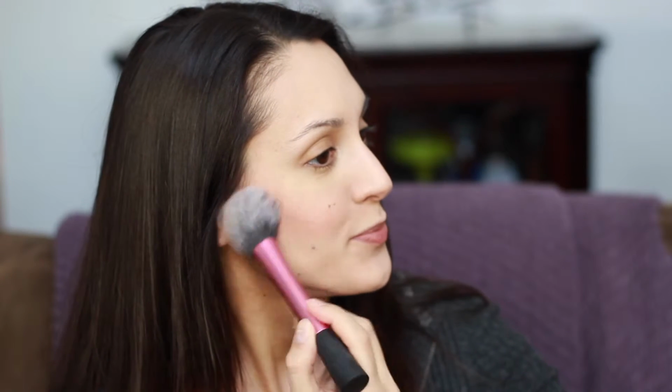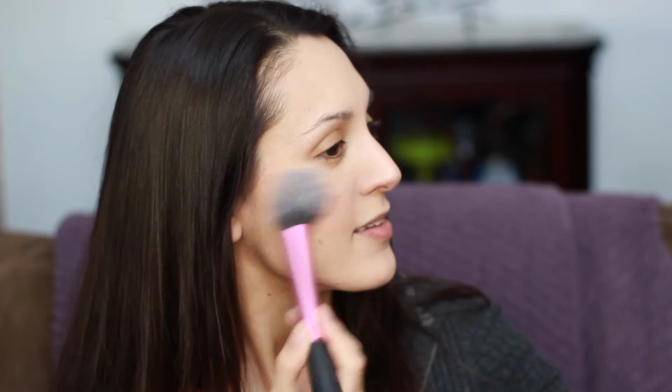And this just gives me a nice little rosy glow. This product isn't insanely pigmented. It's pretty sheer. You have to really build it up to get more pigmentation on your cheeks, but I kind of like that because it's easy to control. So if you want just a subtle wash of color, it's kind of hard to overdo it.